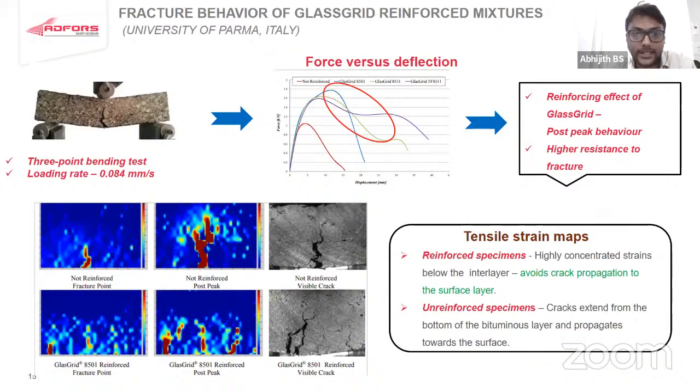This is again one study from Parma University in Italy. Here a 3-point bending test was carried out by applying a loading rate of 0.084 mm per second. A reinforcing effect of GLASGRID was clearly seen from the force versus displacement curves. You can see higher resistance to fracture for GLASGRID compared to no reinforcement section, and you can see highly concentrated strains below the interlayer.